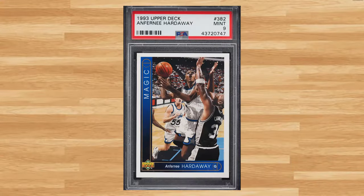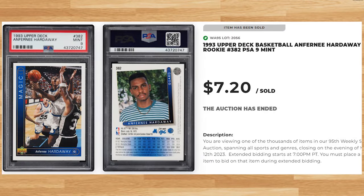Make that back-to-back Penny Hardaway rookies from the 1993 Upper Deck basketball set at number 34, this time with his rookie with card number 382. This was a PSA 9, and it also sold for $7.20.